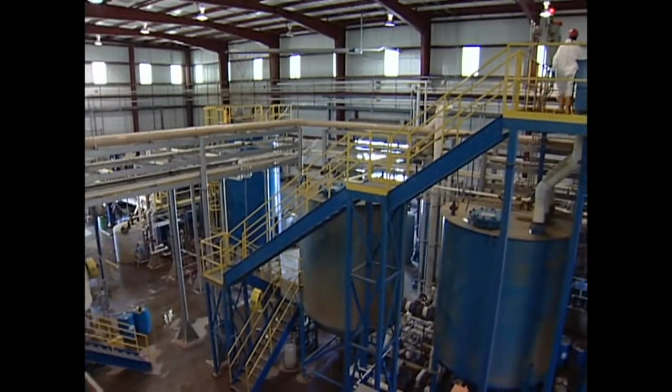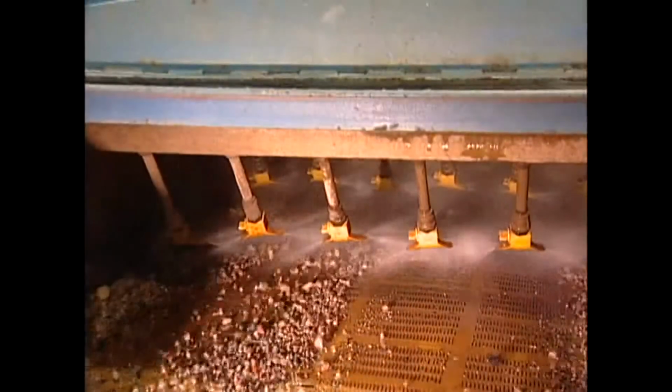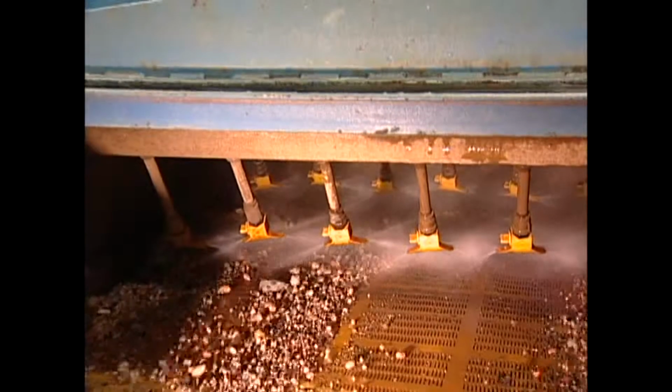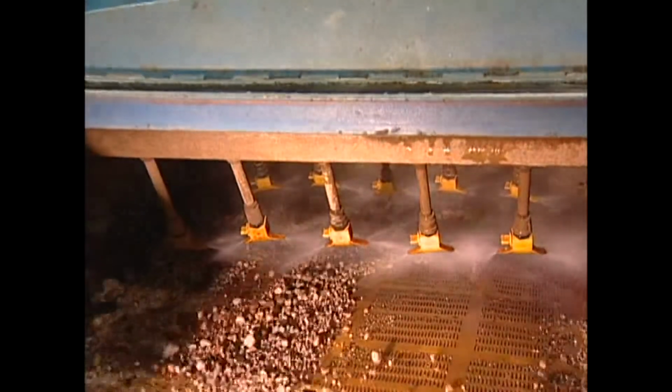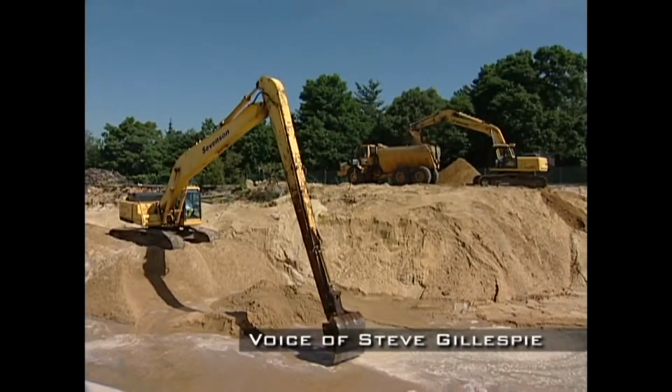Is then processed through a series of chemical leaching and washing steps, which effectively removes and separates the arsenic contamination. The first process is the excavation. The soil is excavated in the contaminated area.